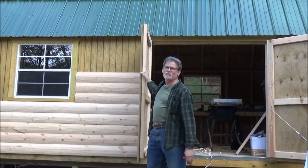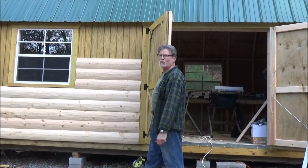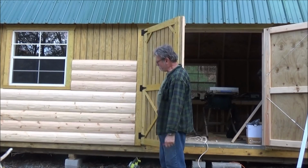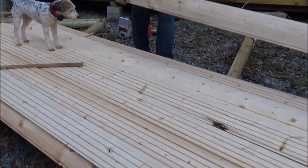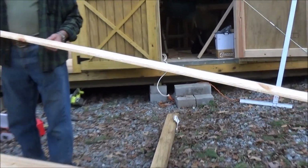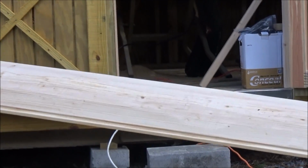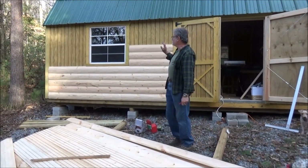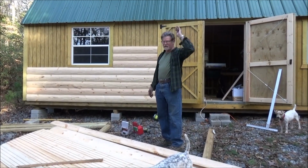The only thing is, it's got T1-11 siding, and while that looks nice, we wanted it to look a little more like our cabin. So what we did is we got this material called D-log siding, and this happens to be hand-hewn D-log siding. So if you look at it, it looks like it's been cleaned up with a draw knife, and it looks pretty cool. Matches our cabin really well, and once we get the stain, the green roof and everything should tie right into the landscape and to our cabin.